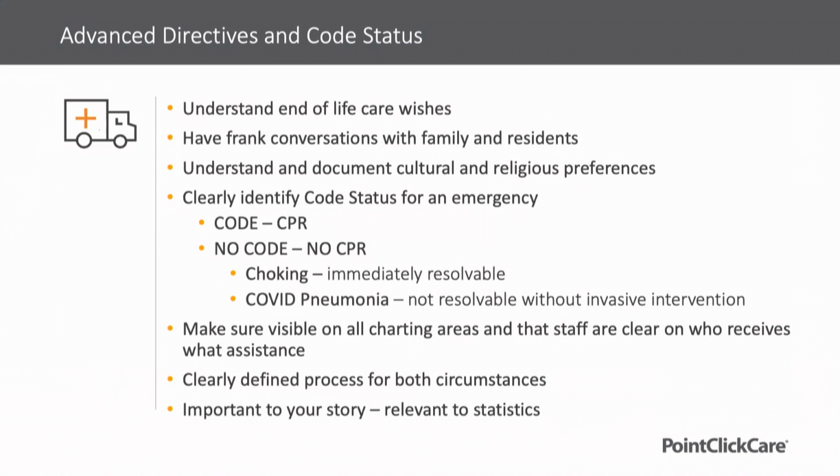We've never been in a position before where, if something got into your facility, a number of residents were expected to die. So that was really stressful, not only on our residents and our families, but also on our staff. It would really help to have clearly identified code status for an emergency identified on every chart, whether they're a code or a no code, just straight up what we need to do.